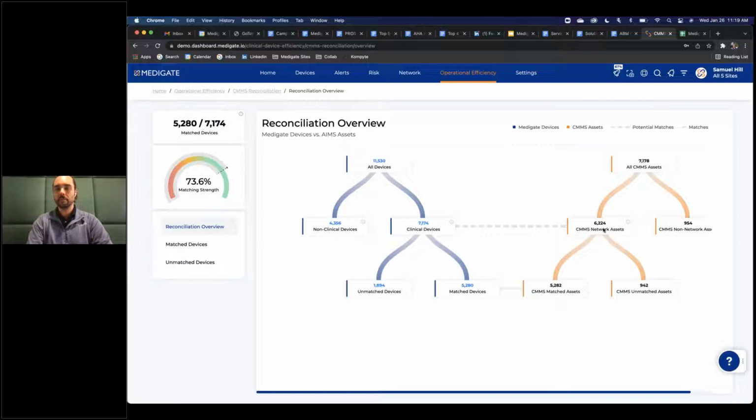Now these network assets, a little closer here, the clinical devices, 7,000 clinical devices, the CMMS network assets around 6,200. So there's a gap there. And how many devices match? We matched 5,200 there. But there are 942 unmatched devices between what we're seeing on the network and what's being listed in your CMMS.